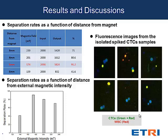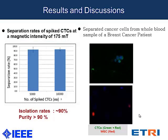This slide shows a real image after separation with the CTC spiked whole blood samples. This shows WBC in red color, and this green and red combination indicates the CTC cells. We also did a real patient, a breast cancer patient. It shows we can collect the CTC from the real samples like this. The chip has a 90% separation rate.